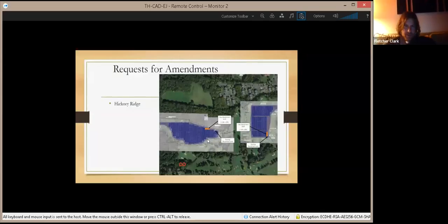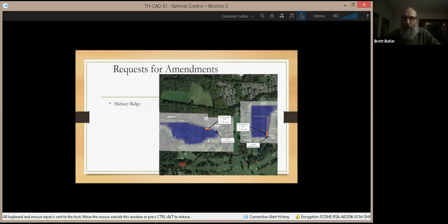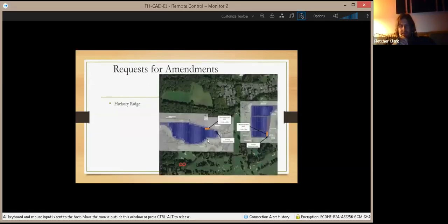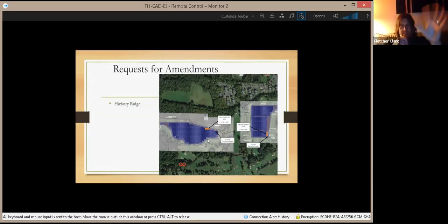But it's still within the footprint, no? The original footprint, that purple shading? Yep, it's all within the original footprint of the original orders of conditions. Okay. And do we know anything about the batteries? Are there any potential issues associated with those? We don't know. Was the battery storage already there? No, those are new. I'm not sure why they're keeping storage there, because normally they just want to put it straight into the grid. Is it for the trackers? Yeah, the batteries are for the trackers.